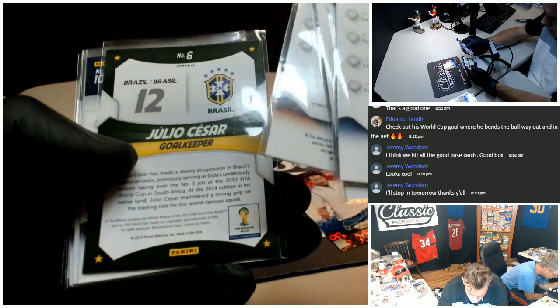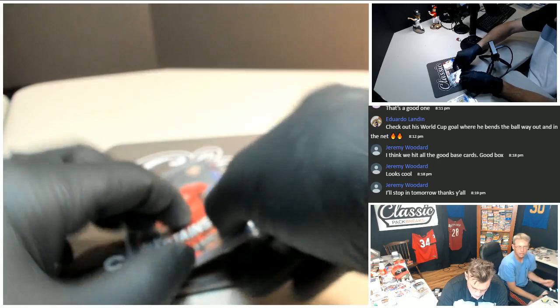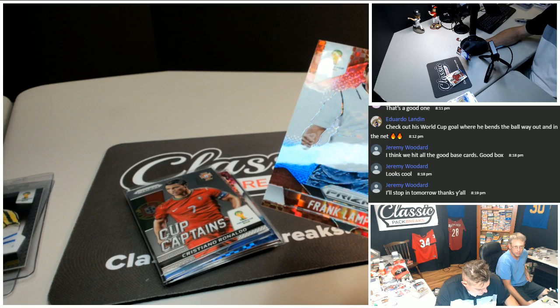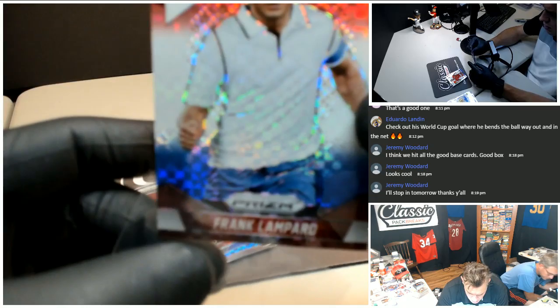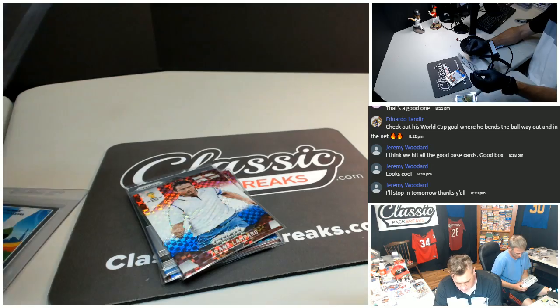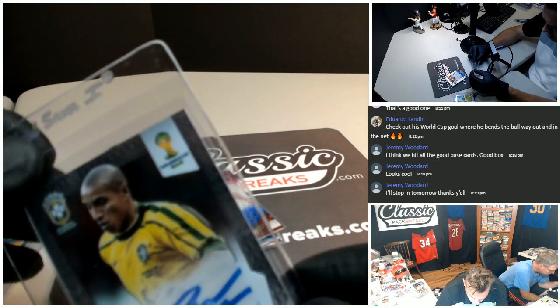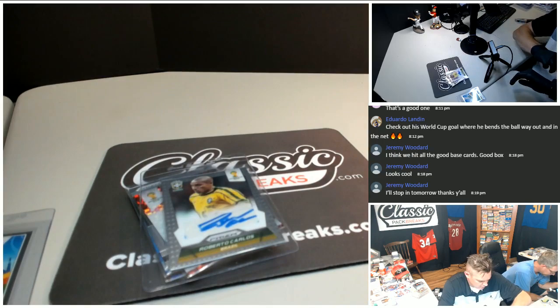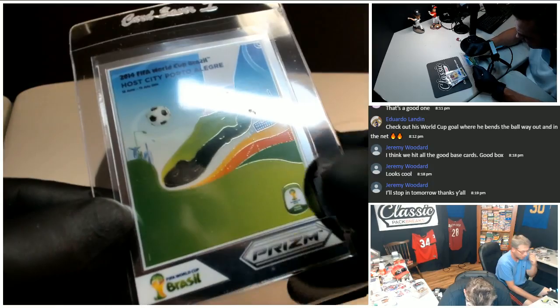Wow. There's only one numbered card in there. It was only like straight color though, wasn't it? The other ones are like multicolored. Yeah, it was like all one color. Not even the auto was numbered. There you go, Jeremy. Nice card, man. Eight prism parallels per box. Big pieces of cardboard on there.